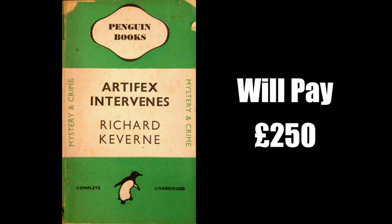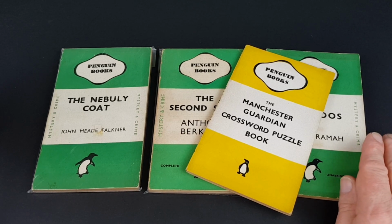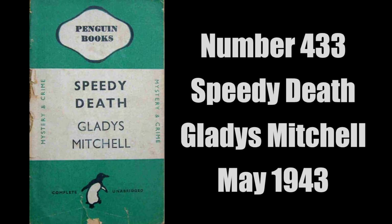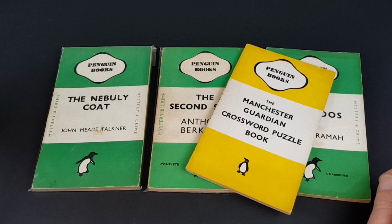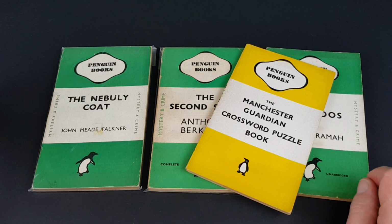Same sort of story really for the next one, which is Speedy Death. Now, I've seen 3 copies of this one last year, and I wasn't able to win any of them. One of them was admittedly falling to bits on eBay, and that one went for £150 on a buy it now, but it was very, very rough indeed. I mean, it was in terrible shape.